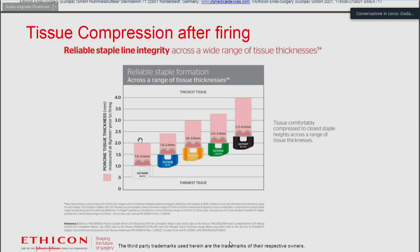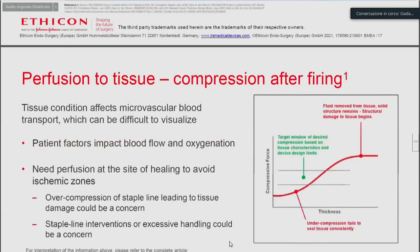Just to give you a further example, if the tissue that you are treating has a thickness of around 2.2, you would choose between a blue or gold reload, depending on the hemostatic result that you want to achieve. Choosing a blue, obviously, would give you a more hemostatic effect on the tissue. Which one works and which one doesn't? Both of them work and have a performant result in terms of good staple formation, but in one case you would have a more hemostatic staple line, in the other a less hemostatic and more perfused one.